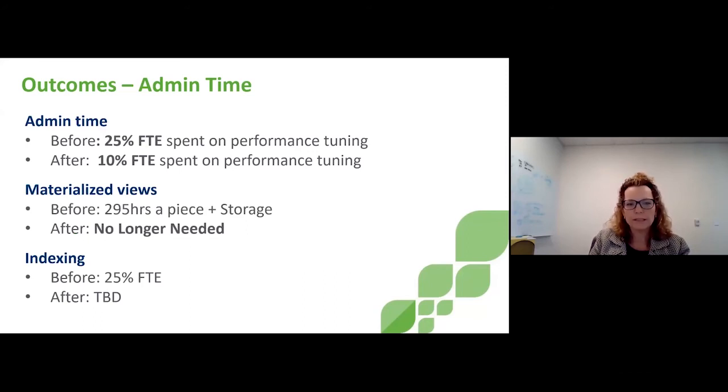We also used to create materialized views, as you see, that took about 300 hours to create them and a ton of storage. That's no longer needed. So we don't have to do that activity anymore. And what I'm excited about is we used to spend quite a bit of time indexing. We don't have to do that anymore.